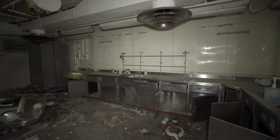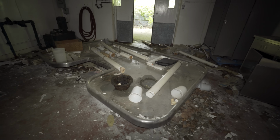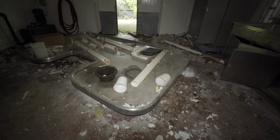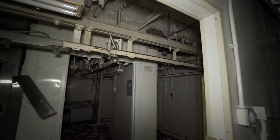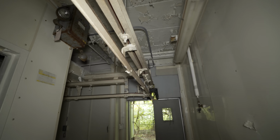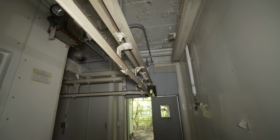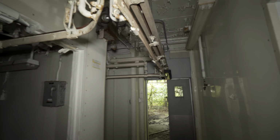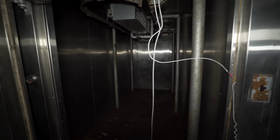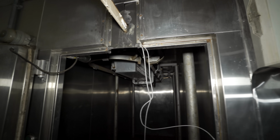This looks kind of lab-like in here. Yeah. There's a big washing table. Wait, do you think that could have been like a butcher's table? I don't know. Look, there's a conveyor belt type thing in here too. Not really a conveyor belt, but like one of these rails they could have hung the meat on. Yeah, they could have. That's a freezer for the meat. That's probably what this is. Could roll right into it. Wow.